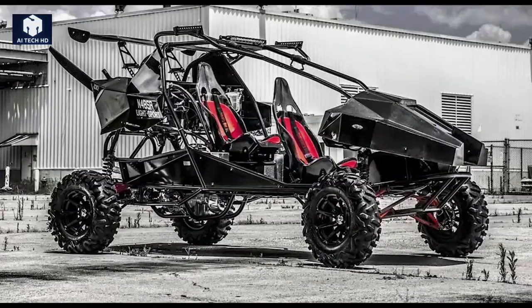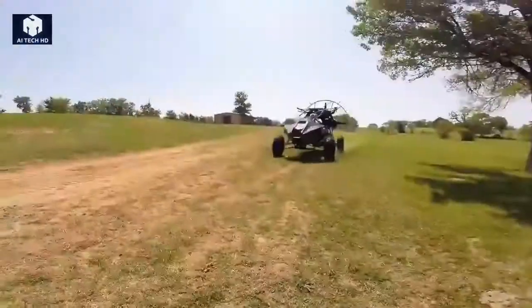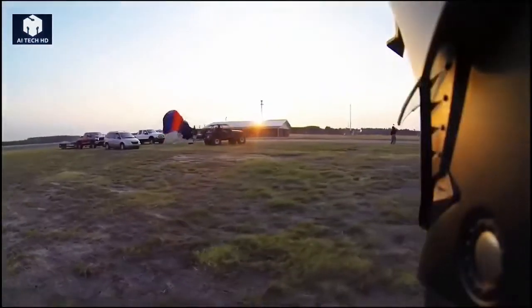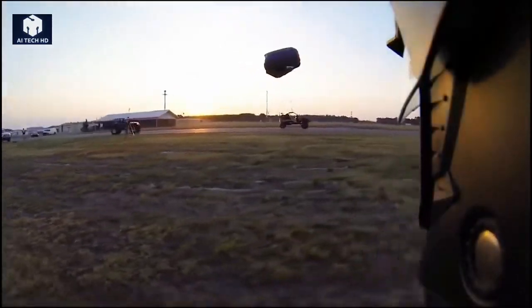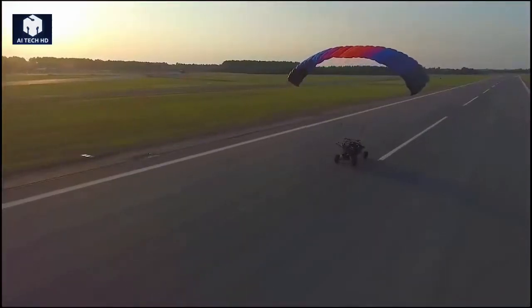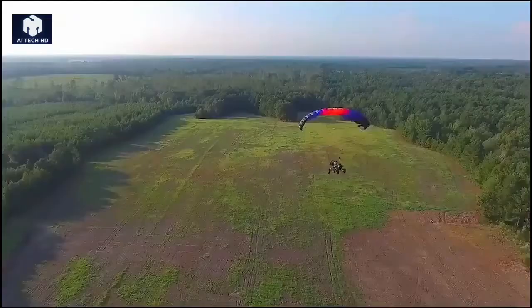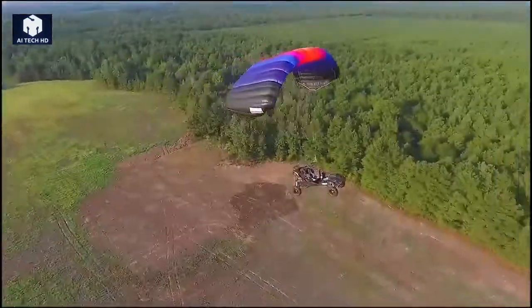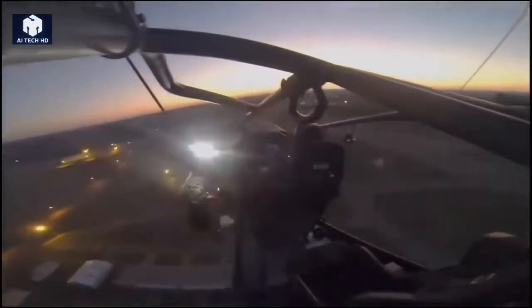The SKYRUNNER's lightweight frame is powered by an 89-horsepower twin-cylinder engine, providing you with about 240 miles of non-stop excitement. To get airborne, attaching the parasail and readying the vehicle for flight takes only about 5 minutes. Then, just fire up the Rotax 912 engine to power the rear position propeller. You'll only need between 250 and 500 feet to get airborne. Flight range is 120 nautical miles.